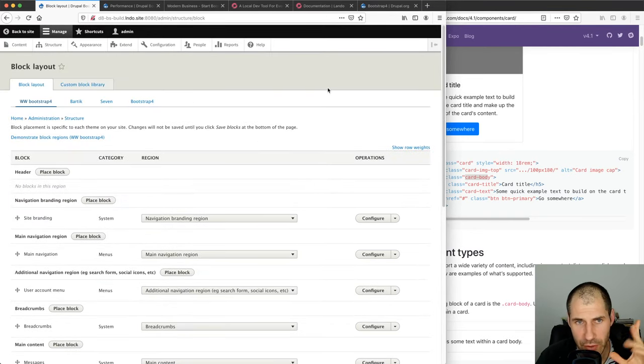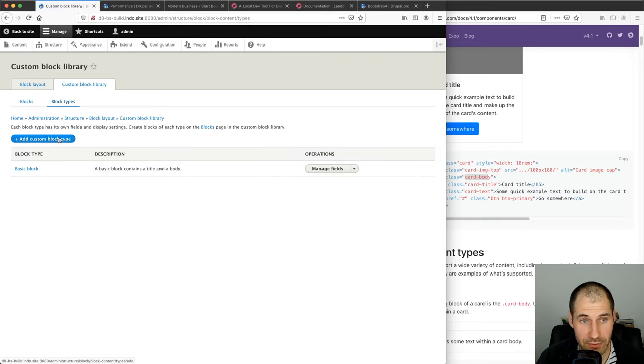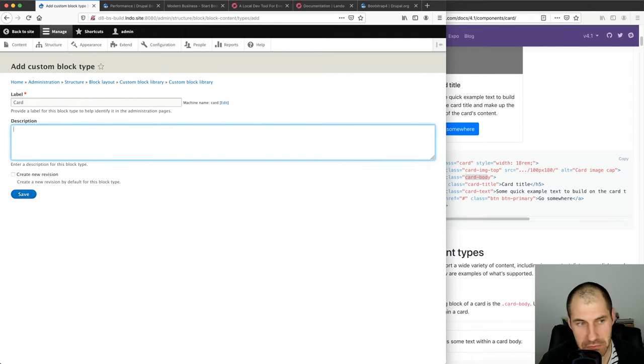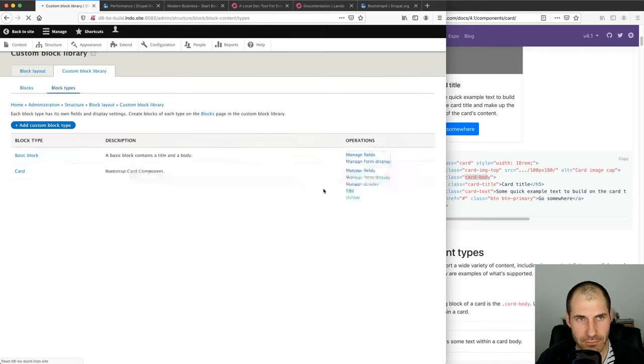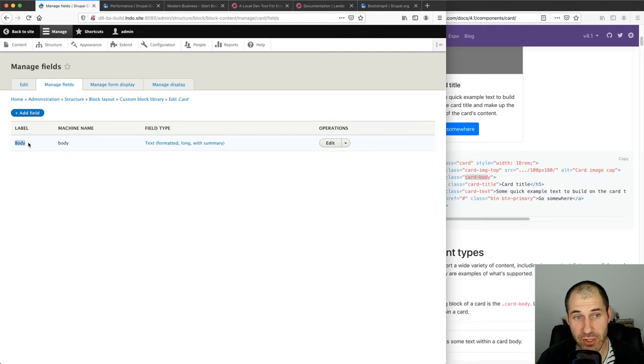All right, so the first thing we're going to do is go to structure, block layout, and custom block library, create a block type, create new block type. We'll call this card. Call it whatever you want, but I'll call it card. The description is Bootstrap card component. I will probably spell things wrong, so apologies. Then go to manage fields, and you can see there's a body field already. It's awesome. That's exactly what we want.